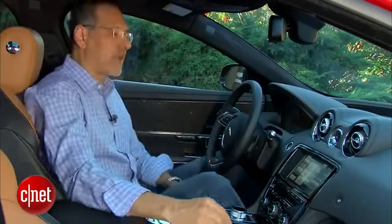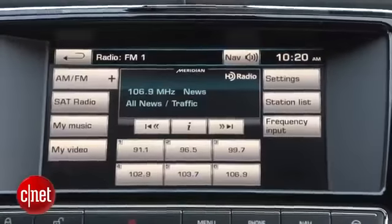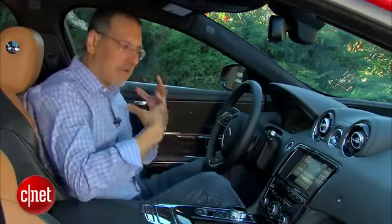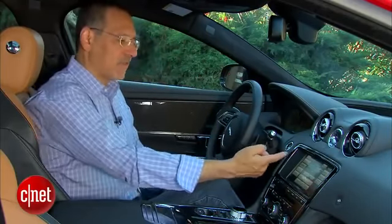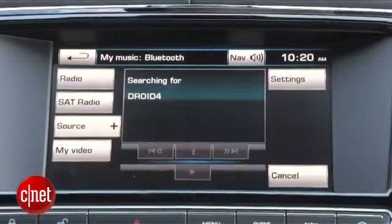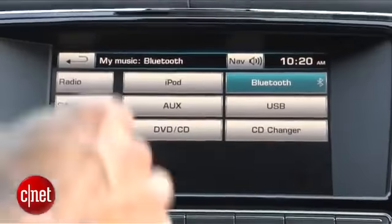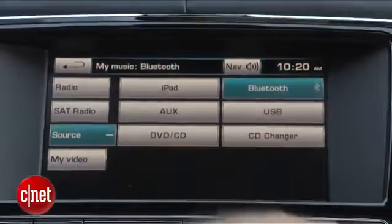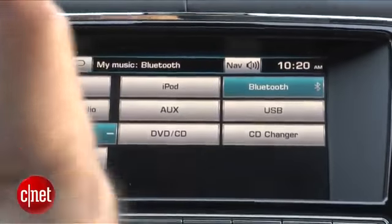That's where things start to break up, though. The response is a little laggy on it, not terrible. I think they've improved it. But here, it starts to show its rather poor interface design. For example, you've got AM/FM separate from satellite radio. Well, those are all radio. And then you've got something called My Music, or sometimes it's called Source. Well, radio and satellite radio are sources. Why aren't they in a central menu with these as well? Why do I have to hop around so many buckets?